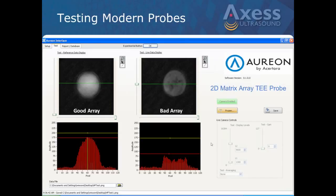One of the new devices out by Acertara is called the Arion. This device is rather unique, I think, now in the industry. The fact that, unlike the first call, you don't need a lot of adapters and things for each probe. You basically can test any type of probe on this device just using the machine. And I'm going to show you an image on this device. This is a great example.